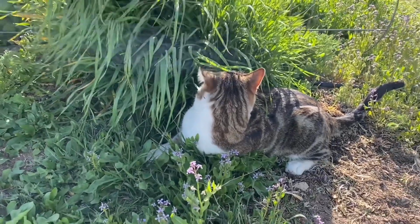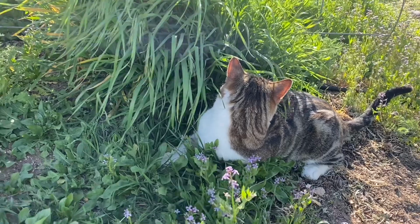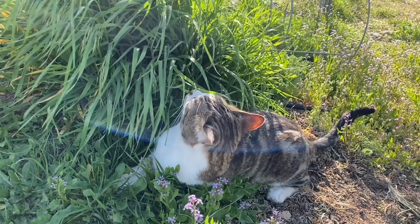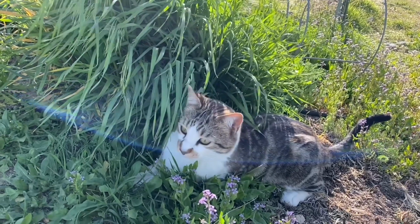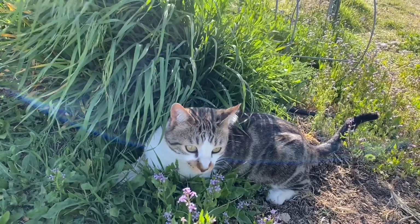Well, somebody likes the weeds. Smudge. Yeah, I know. It's a nice cool spot, isn't it? You can be here with me and you like doing that. I know.